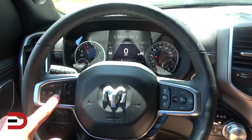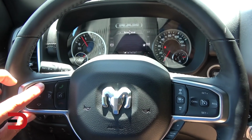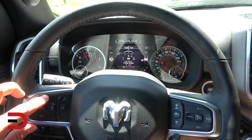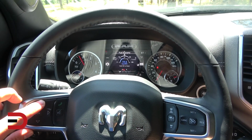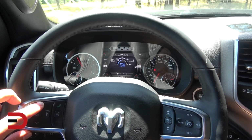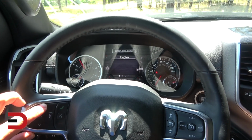Now this section here will change what we see in the instrument cluster, so I can go up to the screen setup, mail or messages, music, trailer tow, trip information, which also can go miles per gallon and stuff. So right now I've been averaging just under 20 miles per gallon, but I still have over 600 miles of range. Love me a diesel.